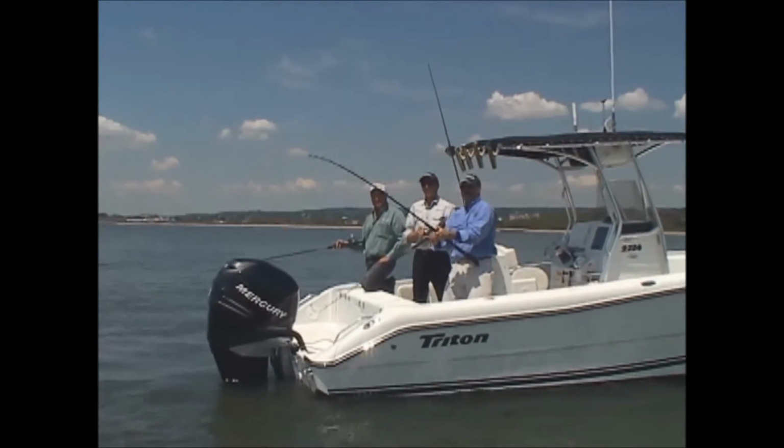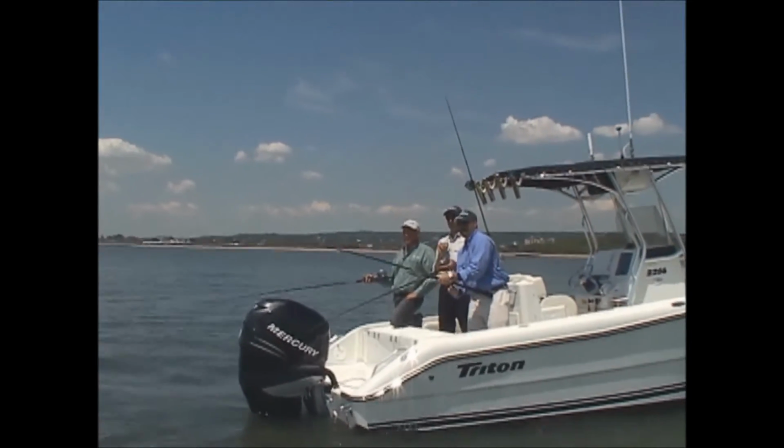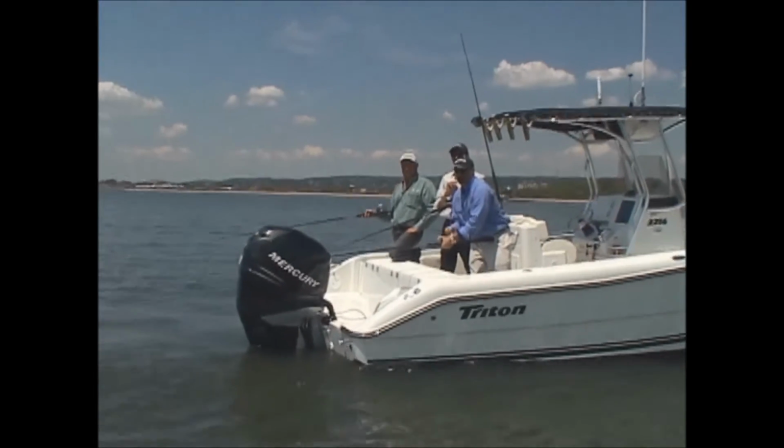Right. No, you're right. And it's something about bass wanting to take baits head first. No, I agree with you. A lot of times that's the deal there, is they're going to try and get that fish head first.